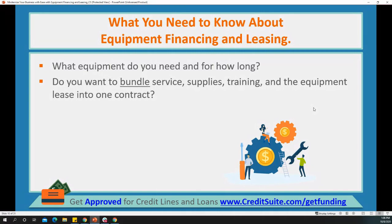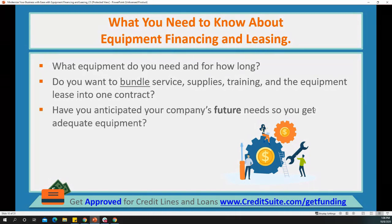Do you want to bundle services, supplies, training, and equipment lease into one contract? You certainly have the ability to do that. Have you anticipated your company's future needs so you get adequate equipment? That's super important. A lot of times when people go out looking to finance or lease equipment, they don't get enough, and they max themselves out on the best product, but they didn't figure out, well, I need to get a fax machine too, and oh my God, I need a new computer, and my back office system is slow. So anticipate the future needs of your company.